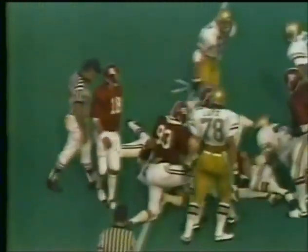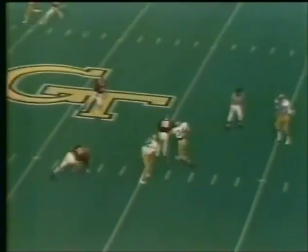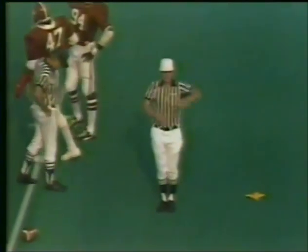Kelly hands it off to Rodney Lee. It's third down and 3. Well, it's third down and 7. Pass is thrown short. There's a penalty flag. And again, there's a bad pass thrown by Kelly. Boyd could have had that ball and gone with it.